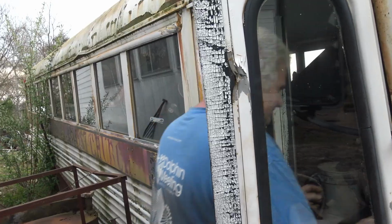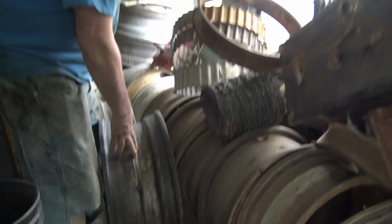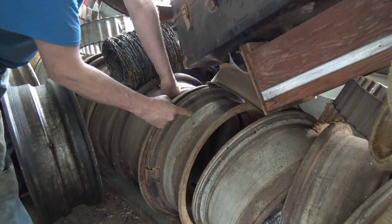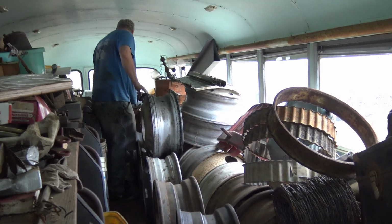Might have to go to a different school bus. See right here, this is a tubeless type rim, and this is a two-piece rim, but the ones that explode are split right in the middle. Shoot. I don't know if I got one in this school bus.